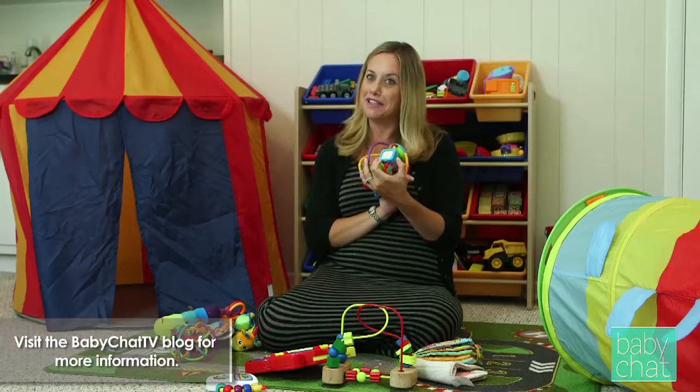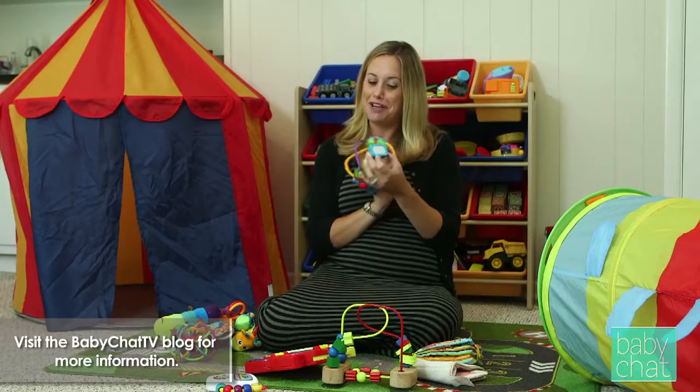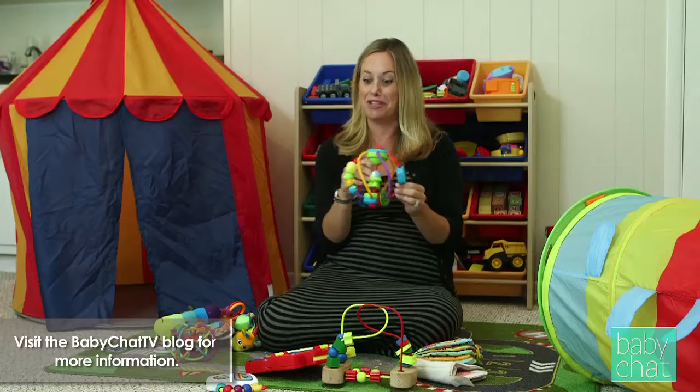This one's very sweet as well because it has a little mirror and every child loves to look at themselves. So once they explore that, you'll see they won't want to put it down.